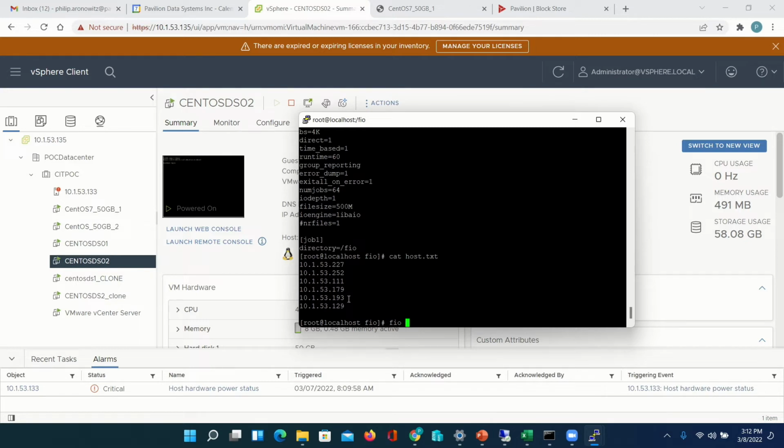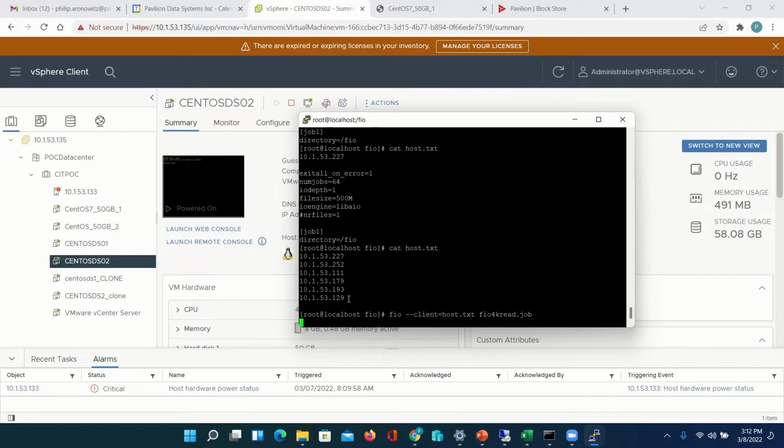So the syntax to actually execute this against all of those hosts is fio --client. We're going to specify that host list, and then we're going to specify that FIO job that we just took a look at. So I'm going to go ahead and run this. It's going to take about 60 seconds, and then we'll take a look at the results, which I'm sure all of you will find pretty impressive.